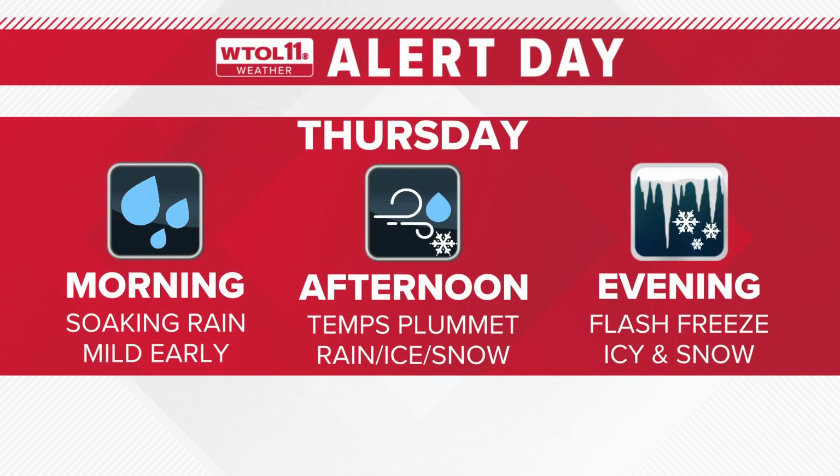I think travel on Thursday, especially during that school time frame, should be okay. Thursday morning should not be a problem. Thursday afternoon, we'll see that transition. So hopefully we can get kids home from school and then have not much of an issue.